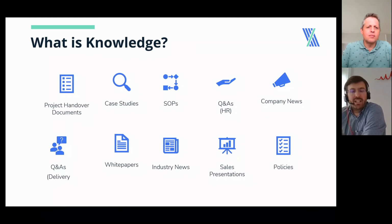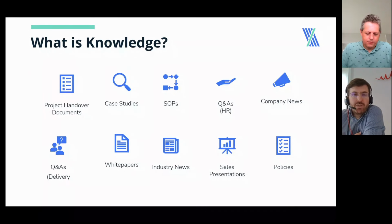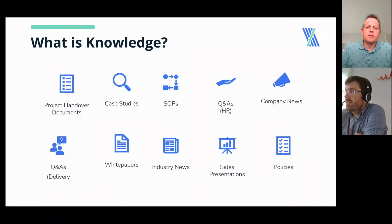Sure. So some of this information, we could be talking about project handover documents. So when a project is going to come to an end, just being able to store any of those documents which are useful and reusable for a future project. They could be case studies. They could be white papers that might be useful and relevant to our employees. So yeah, various different types of knowledge.